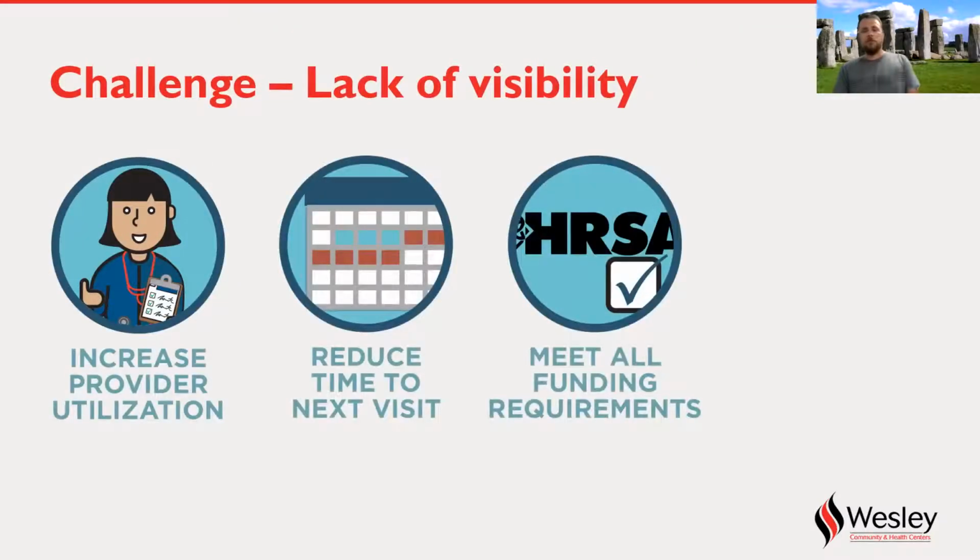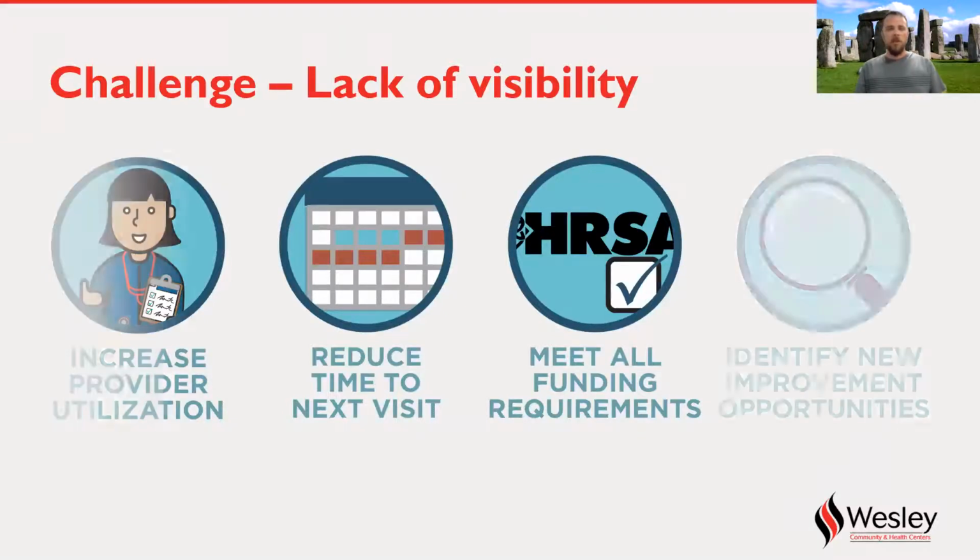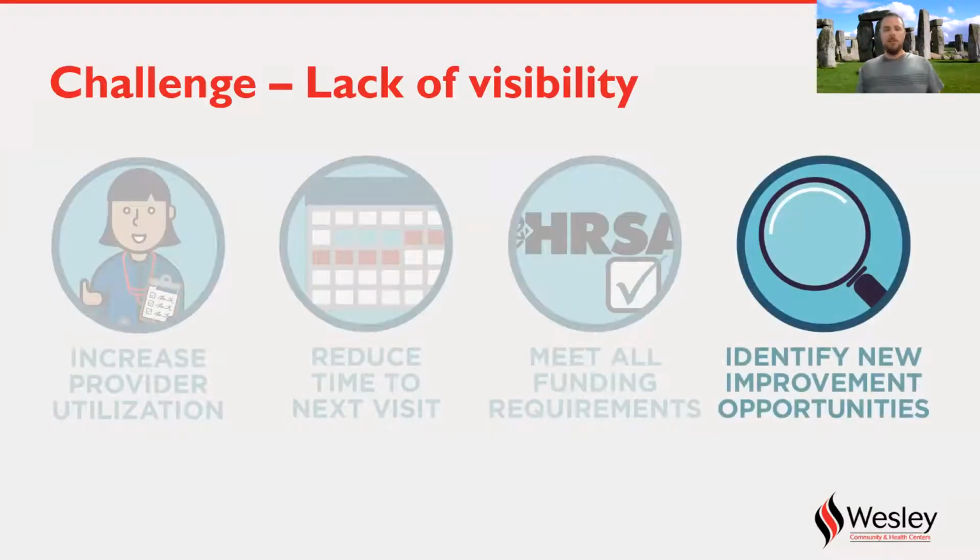So in the spring of 2020, we were looking ahead to the improvements we wanted to target for the year. We knew that certain things were important, like improving provider utilization, reducing time to the next patient or the next visit for patients, and then ensuring that we were meeting all of HRSA's requirements. But in many ways, we were flying blind in determining what specific changes to make because getting reports out of our data systems was such a cumbersome manual process.